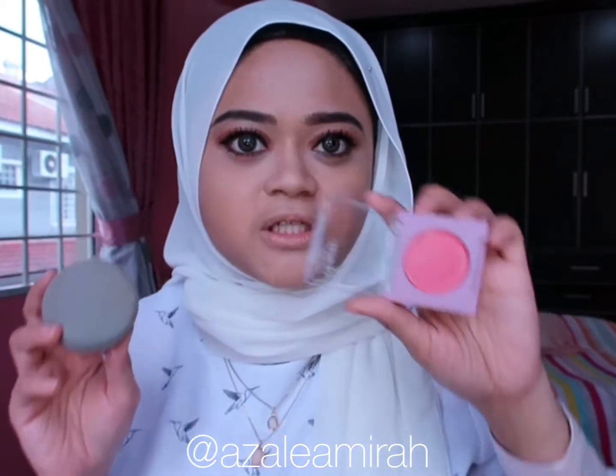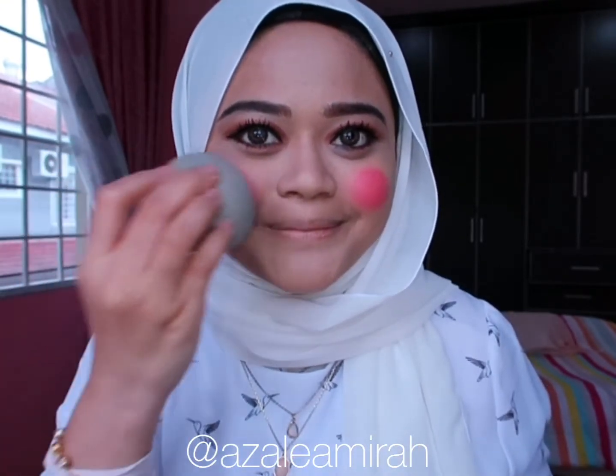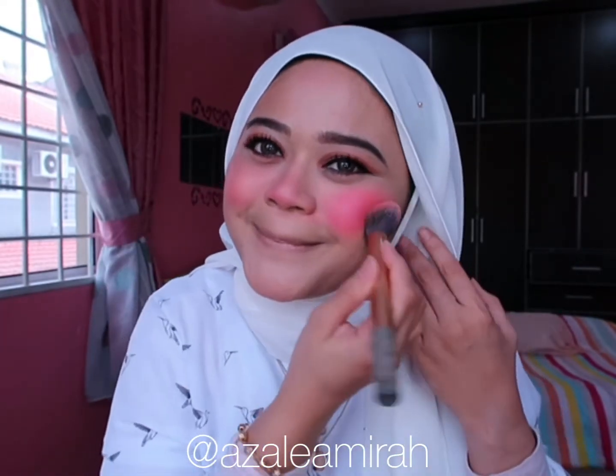So, jom kita try blush dia. I rasa cream blush kena sapu guna sponge kan? So, I'm use this wet sponge. Wow! So, jangan buat macam I. Macam badut weh. Weh kelakar weh. Macam mana hilang ni? Bapak kelakar weh. Eh, korang kena cepat weh.